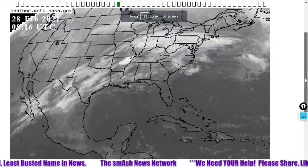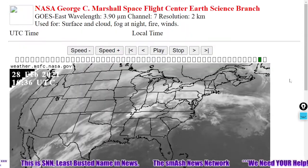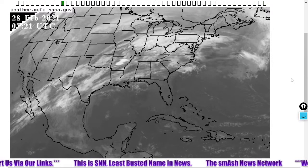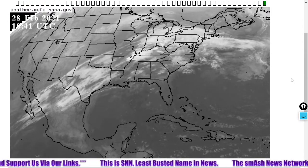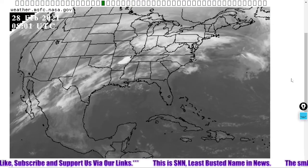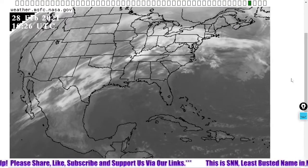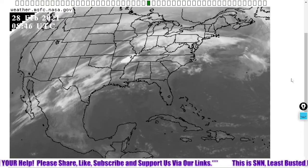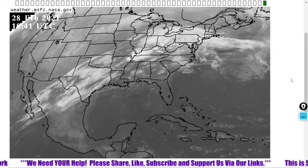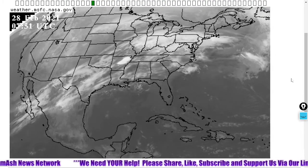Next, looking at clouds, it's too dark to use the visible satellite, so we use the NASA GOES shortwave radiation map. It's 3.9 nanometers wavelength. And this is an interpolation of radiation to guess where clouds are when it's too dark to see them. We use the radiation put out by the water vapor. You can see clouds stretching all the way from Baja California to New England and the Great Lakes region.